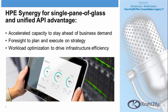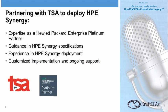Let's do this. One of the things I love hearing from folks like yourself is how these deployments are taking place and what the process is. And your team collaborated with TSA on this HPE Synergy deployment. So tell me a little bit about the expertise that TSA brought to the table that maybe you, your colleagues didn't have. What value were they bringing at the implementation level?